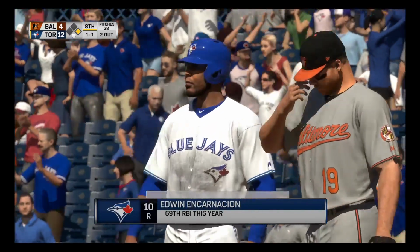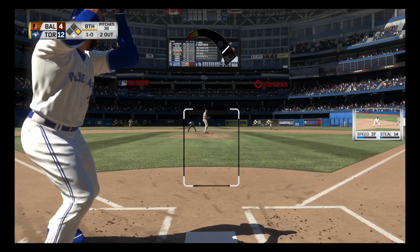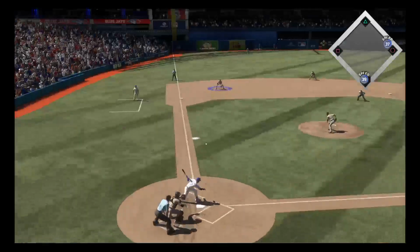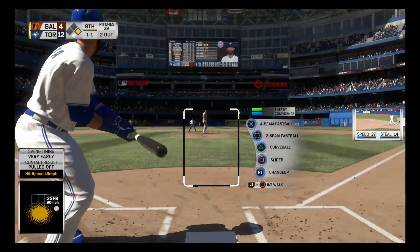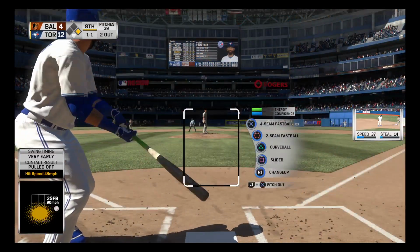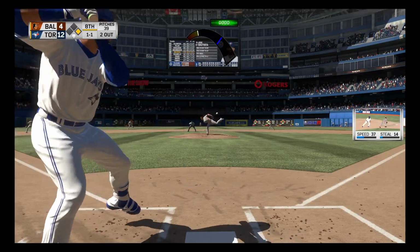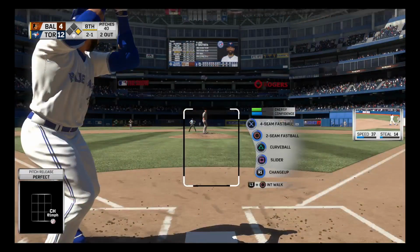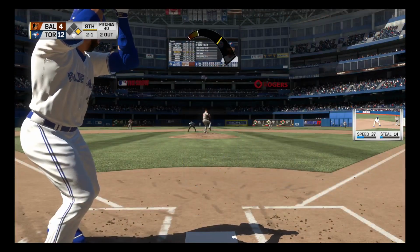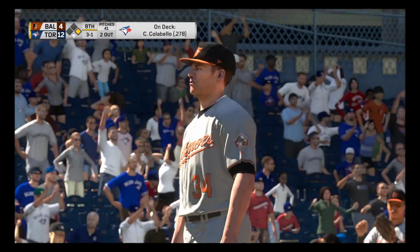Trying to keep things going now with a runner at first following the RBI single. The 1-0 delivery. Here's a fastball now that's hit softly down the line to third. 2 out with the man at first. And this ball runs away for ball 2. 2-1. Bautista waits on the 2-1. And he just misses with a curveball.